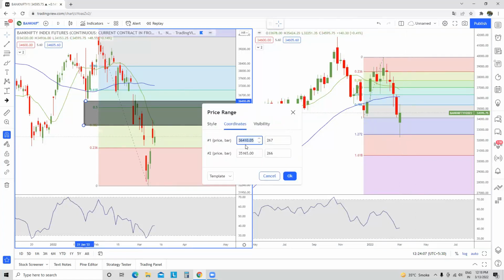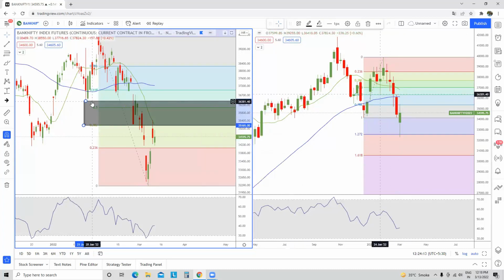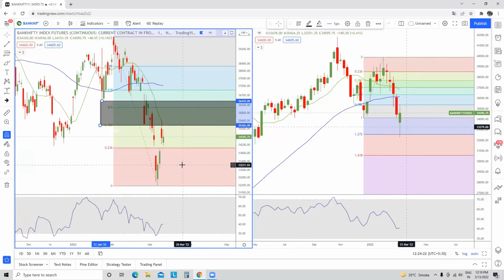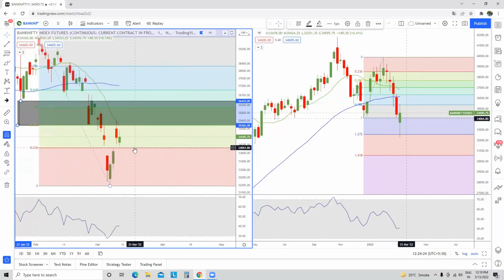This entire band, you can say 36,400 or 410 till 35,165, this entire band of Bank Nifty Futures can act as a strong resistance. Now, if you look at the overall candles which have been made, I can completely understand that the starting point of this band itself is acting as a very strong resistance, because the first candle tried to surpass this particular price band and we had a red candle.